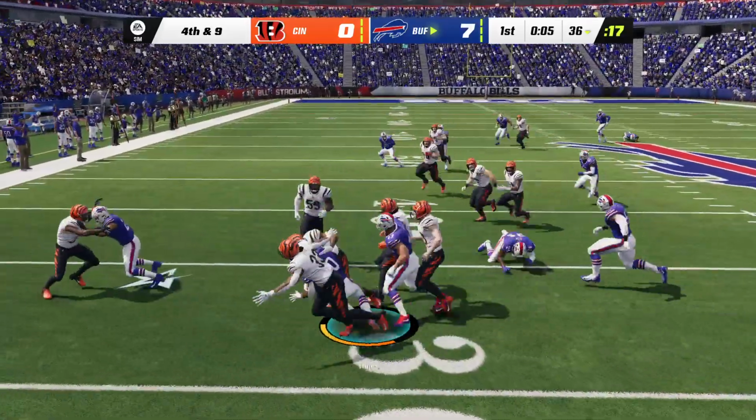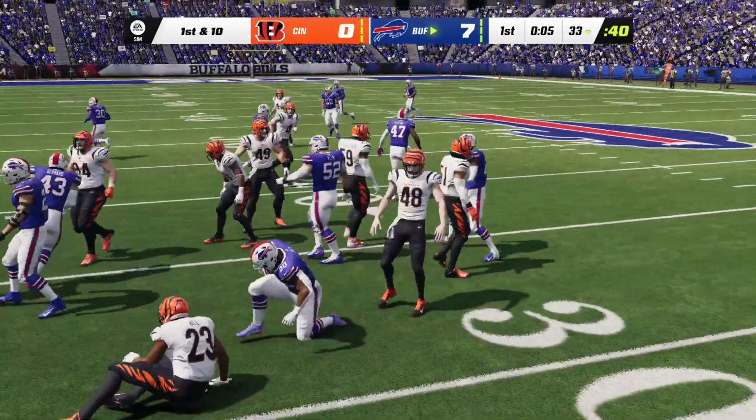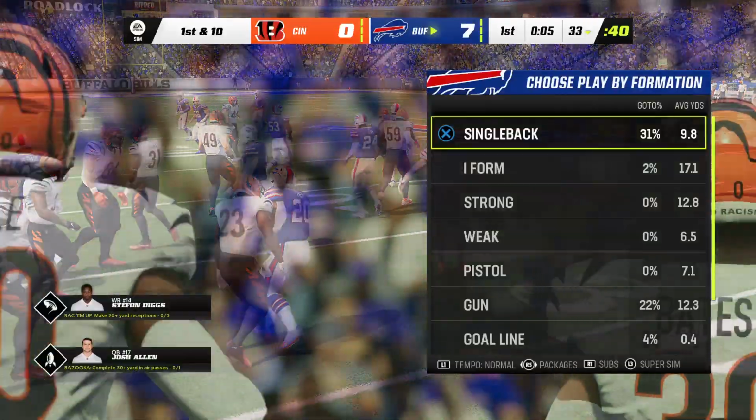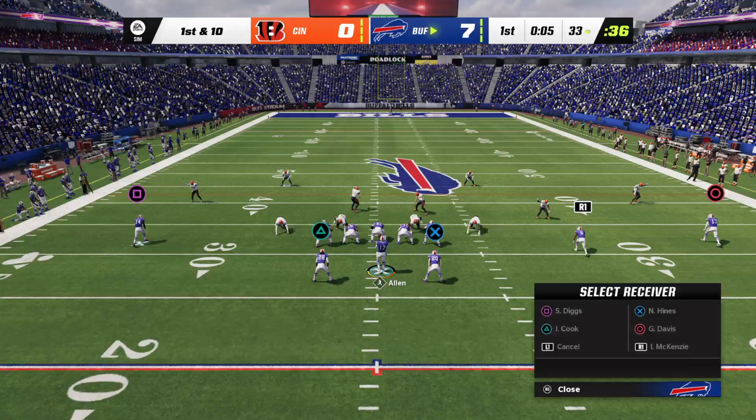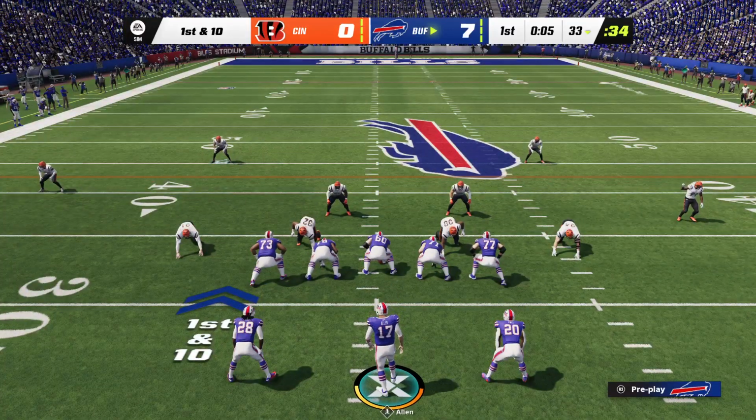Hines now on the return. That'll be 37 yards there on the punt. And it will be 1st and 10 as they take over. The Bills come to the line to start their next drive.